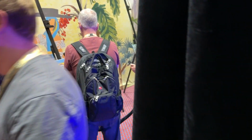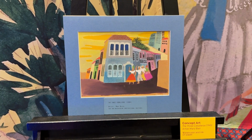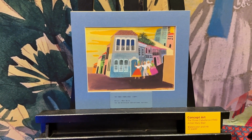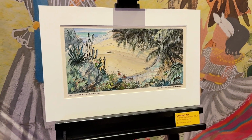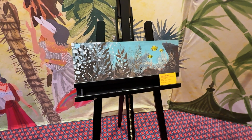And there's even more stuff in the next room. 4 really exquisite pieces of original artwork. The first piece is done by Mary Blair, and that was done for Three Caballeros. The second piece we have is from Swiss Family Robinson. The third piece is from 20,000 Leagues Under the Sea.